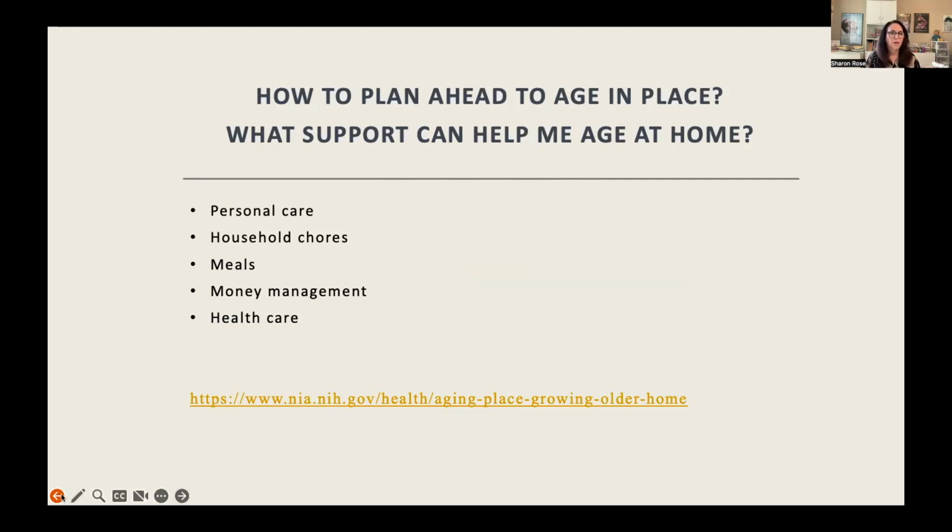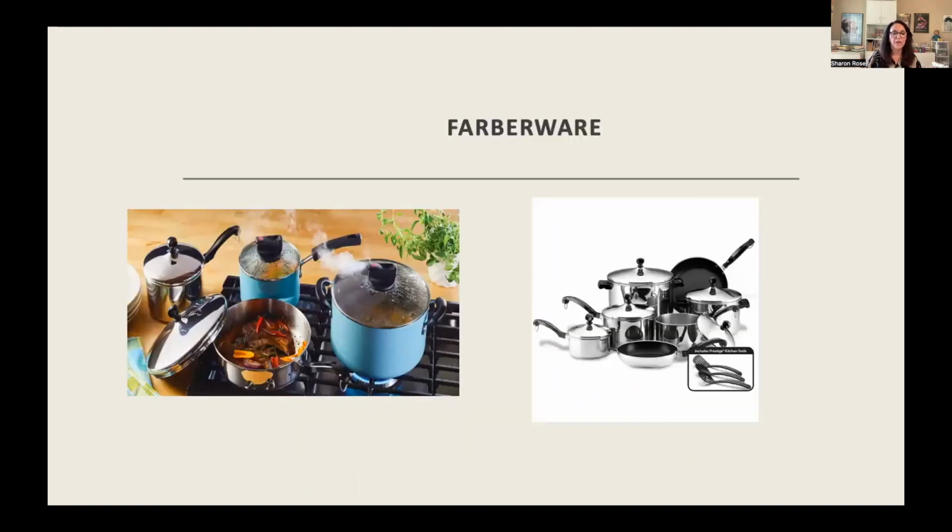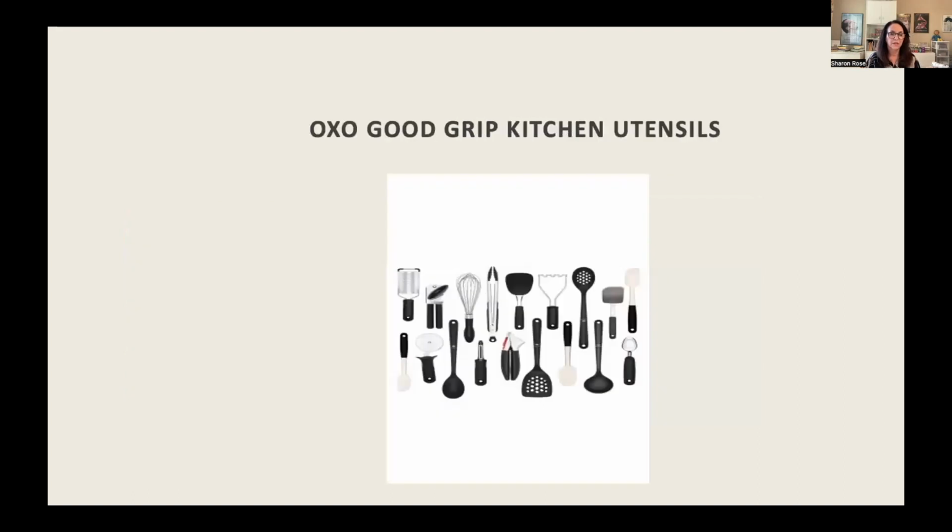Okay. How to plan ahead to age in place. What support can help me age at home? And here's personal care, household chores, meals, money, etc. Next slide, go past this stat. Okay, here we go. This is universal design, Farberware. This is the Farberware slide to show you what pots were available when Sam Farber created them. Next slide, please. And this is what we have now. It's called OXO Good Grip Kitchen Utensils. As you can see, this is what we have. Next slide, please.